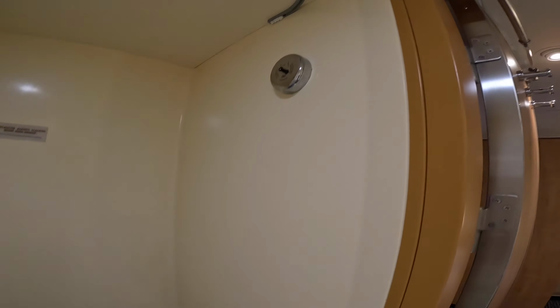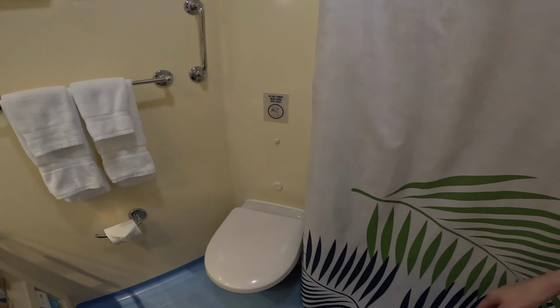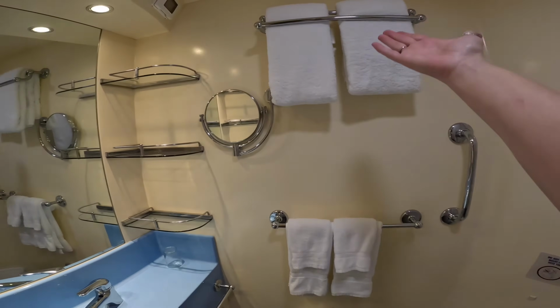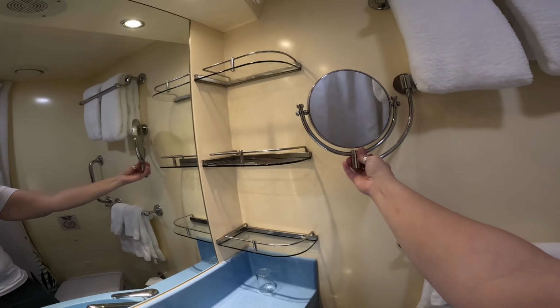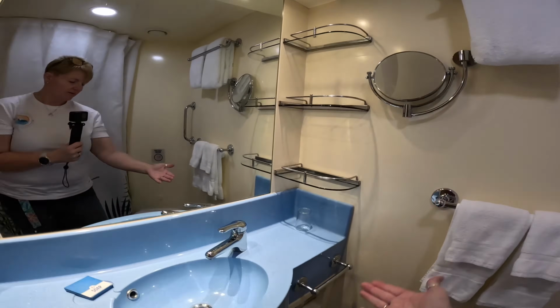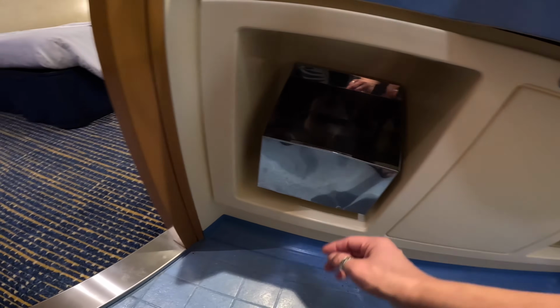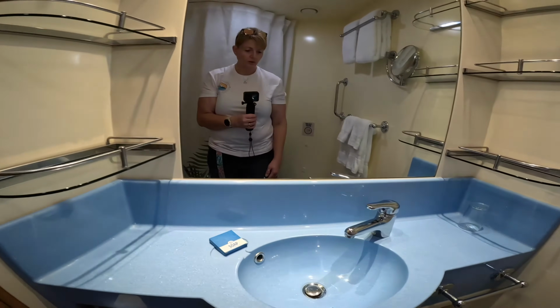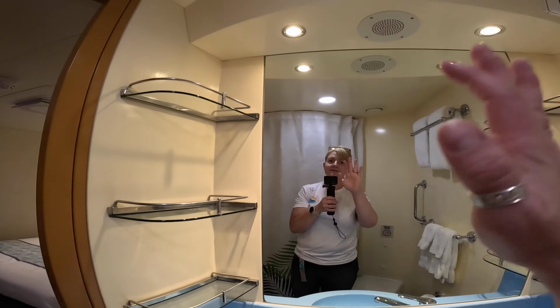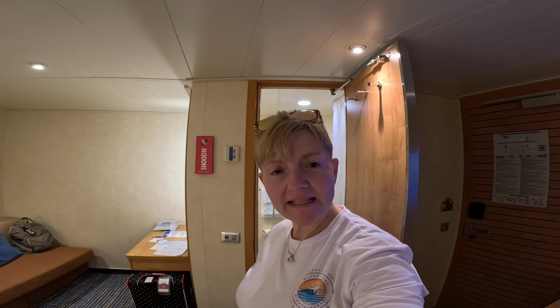They have the clothes rack, handlebar, closes here. So we have our pretty shower curtain, toilet, nice mirror here. Looks like regular magnification, extra magnification, shelves, extra toiletries. Don't think this opens. Trash bin, tissue, soap, more shelves. Me, hi. Okay, so that is room 8412 inside cabin.